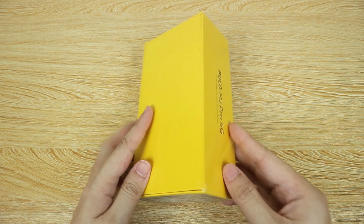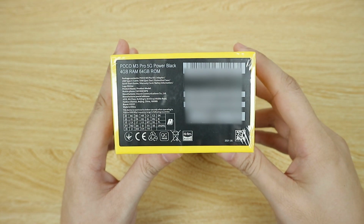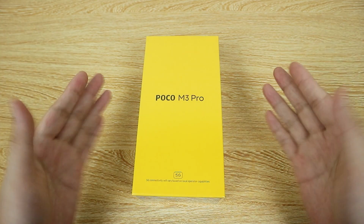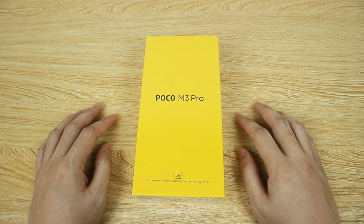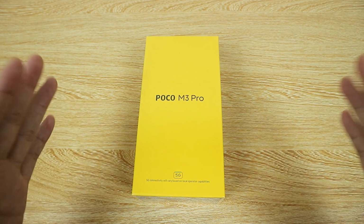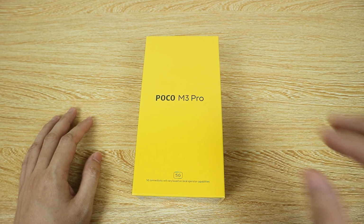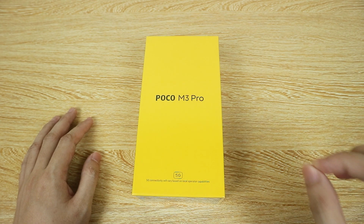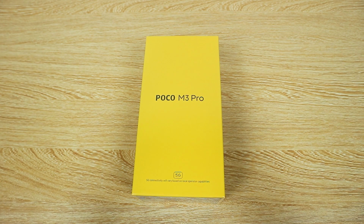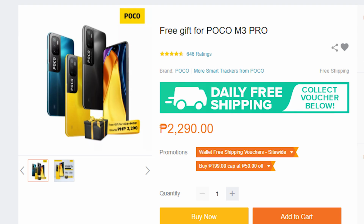Masasabi ko na lang finally, after a very long time of waiting, ngayon na nga siya. And if you watch my previous video, which you can watch right here actually, then you'll find out why this came in so late. But yeah, I was able to buy this at the launch for the early bird price of 7,490, which came included again with the Mi Band 5, which is just an insane value. And I feel like that early bird price is going to be its sale price, although without the freebie of the Mi Band 5 anymore.